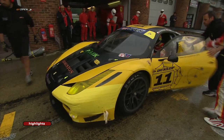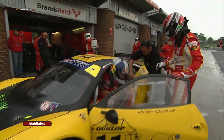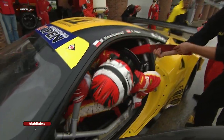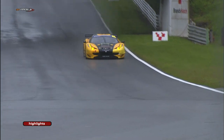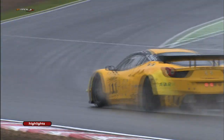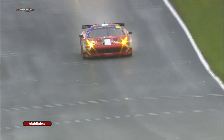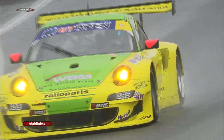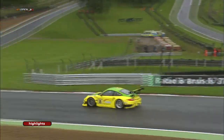Petter late into the pit lane, with Michael Brosnitsky then taking over. An additional 15 seconds in the pit stop for Marco Holzer, a result of the Spa victory, fed that number 11 Ferrari out into the lead of the race, which is where it stayed. We saw then a brilliant battle for second and third position, with Federico Leo under real pressure from Marco Holzer.